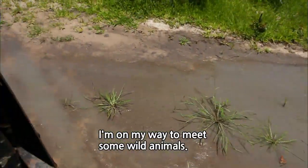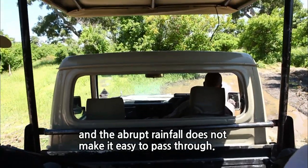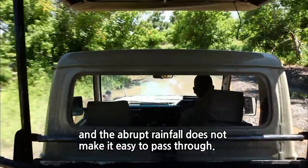I'm on my way to meet some wild animals. The rainy season has come, and the abrupt rainfall does not make it easy to pass through.